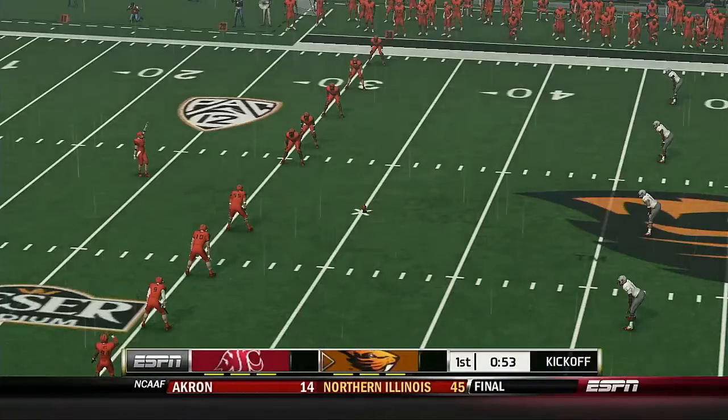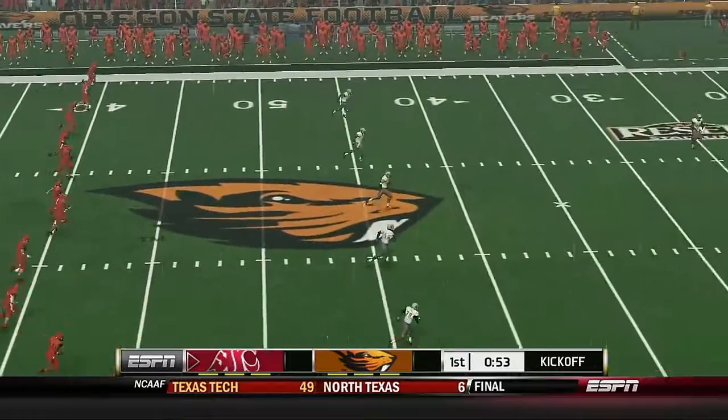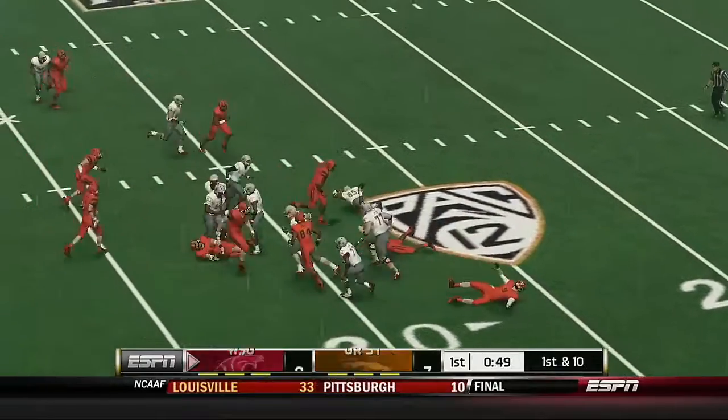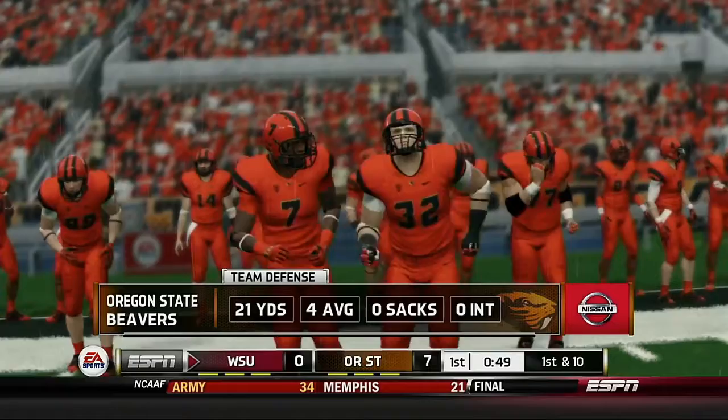Thanks, Reese. 7-0 game here. They line up to kick this one away. Gathered in at the 6. Tackle made at the 28. The Beavers are right where they want to be early in this one, partner.